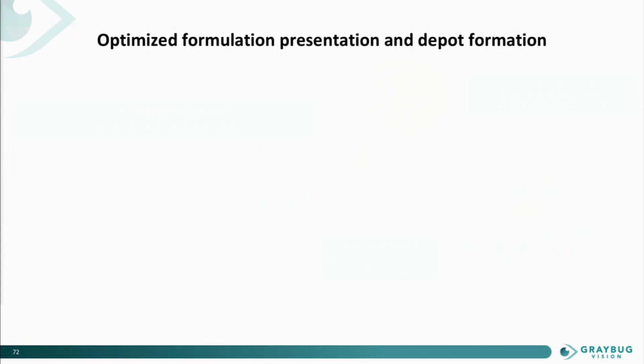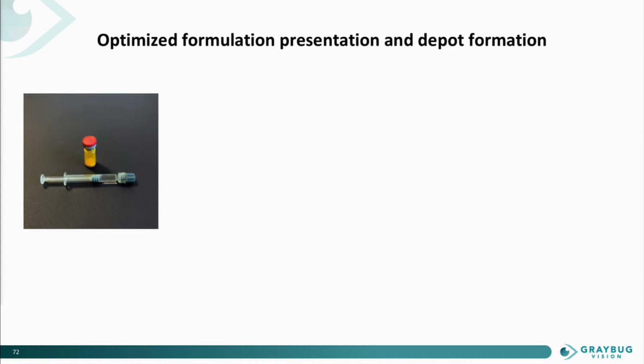So we spent a lot of time optimizing our formulation and our presentation. So now this is how our drug presents. We have a vial containing lyophilized microparticles and a prefilled syringe with a diluent. You just inject the diluent in the vial. It's vortexed, and you extract the quantity to be injected.